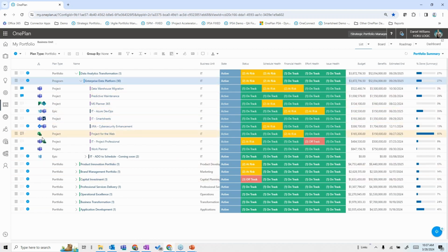Also notice that there are icons here that say that we are tied to or connected to other technologies outside of OnePlan. Here we're connected to a team site for content and collaboration. This one's connected to Microsoft Planner for some detailed tasks, or Azure DevOps in this one, Smartsheet in this one, Jira in this one, Microsoft Project for the web here, and Microsoft Project Desktop. Some of the more common ones that we deal with. But the ones that don't have a planning or project scheduling tool associated with them may be managed right here within OnePlan. And the idea is that we can do that full execution within here.